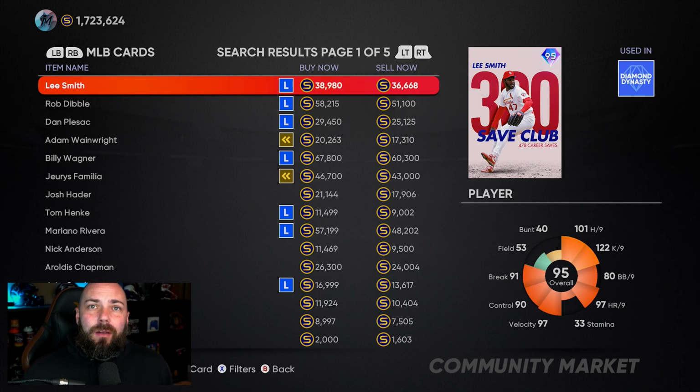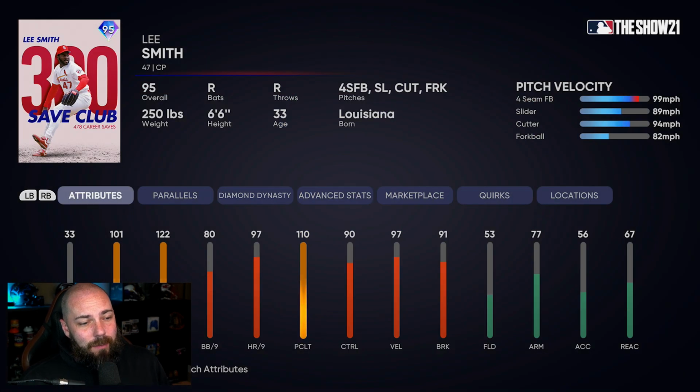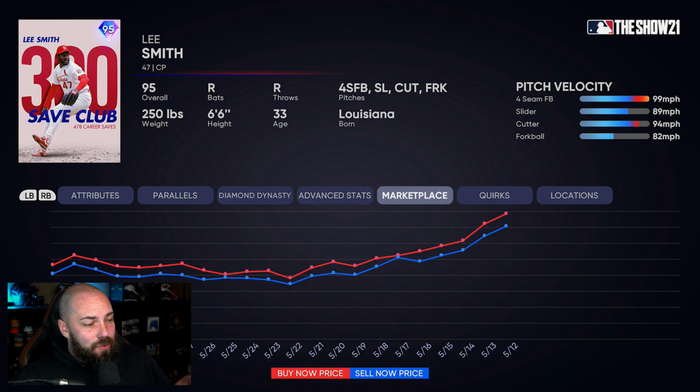Because what we know, and this happens very, very frequently with inning programs, especially early on, we know we're going to get really good cards. We know that they're coming. We see Lee Smith right here is 36,000 stubs. When we look at his marketplace trend, it's actually up a bit.